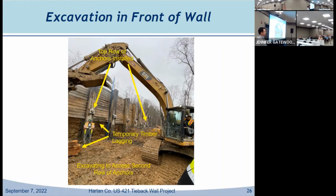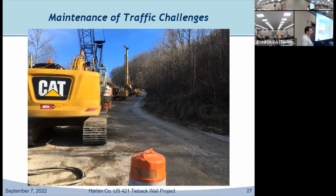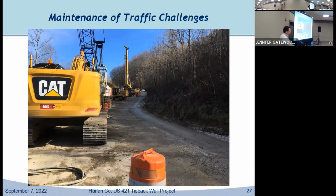I'll keep explaining all this in the slide. But to me, this is one of the absolute most telling pictures of this whole job. This is a US route open to traffic during this job. This is serving a quarry and an asphalt plant on a 6% grade in the middle of winter. And this is the roadway that they had to use for access.